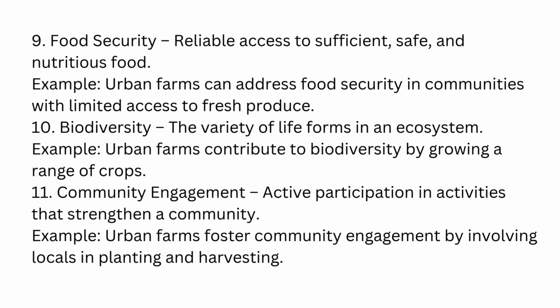9. Food security, reliable access to sufficient, safe, and nutritious food. Example: urban farms can address food security in communities with limited access to fresh produce.